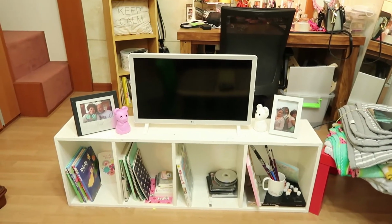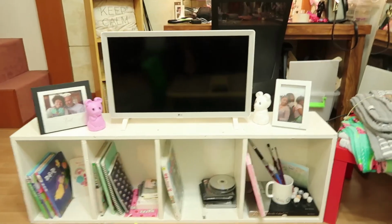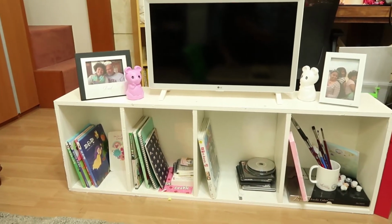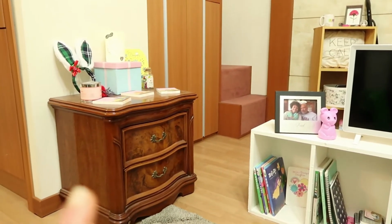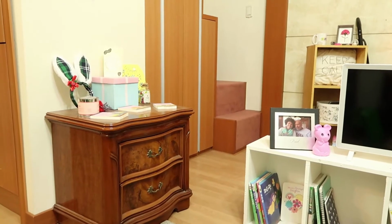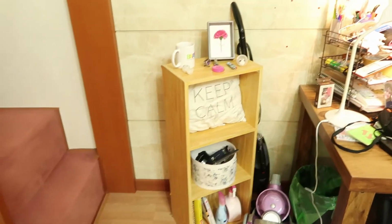Here I found this shelf, actually the one that the TV's on, in the trash can downstairs, so that was a nice find. Just got some pictures of my family, all of my books, some art supplies and things like that. I also found this shelf downstairs too in the trash can, so it's a very good place to get all of your stuff from the trash. Highly recommend. This bookshelf is also from the trash.